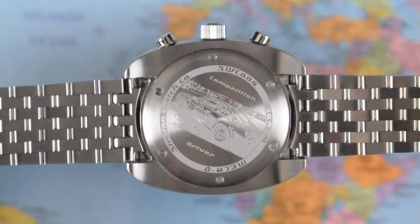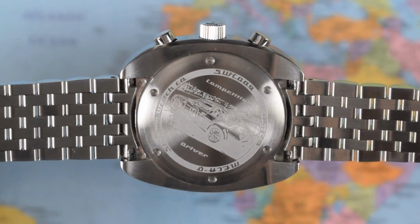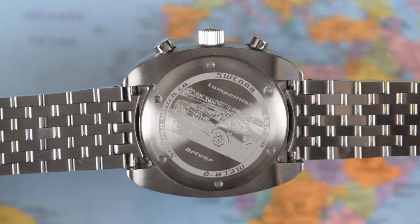And that's the case back, same on both models. This one has the word meca quartz etched into it, whereas the Auto has ETA 2894-2 etched in its place. And I believe that is Kyle, the brand owner's car.